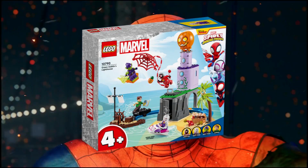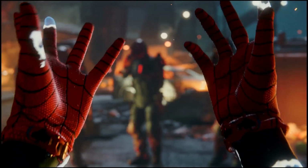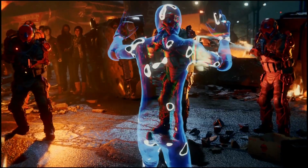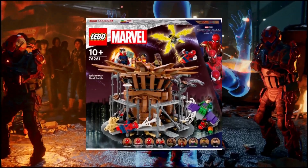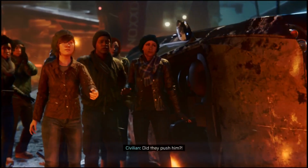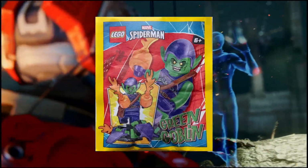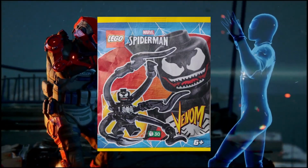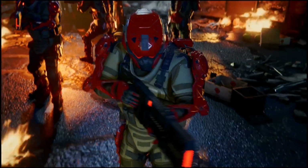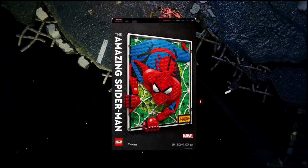In 2023 we saw the release of Miles Morales vs Morbius, Spider-Man's car and Doc Ock, Team Spidey at Green Goblin's lighthouse, and Team Spidey's mobile headquarters. Probably the most famous set to release this year is the Spider-Man Final Battle, which finally gives us easy access to the Sam Raimi and Marc Webb era Spider-Man and villains. We had Miles Morales, Green Goblin and the Venom magazine gift, and we also saw the first Marvel release in the LEGO art team with The Amazing Spider-Man.